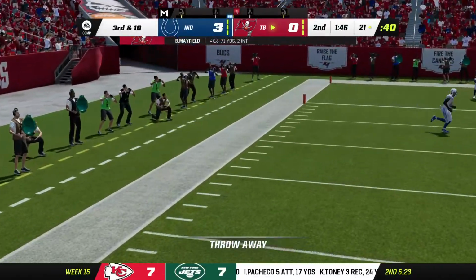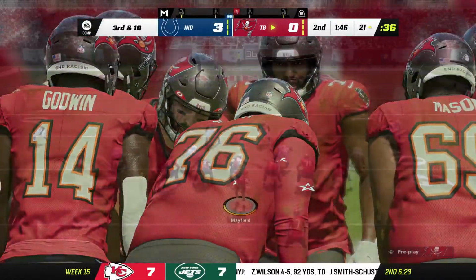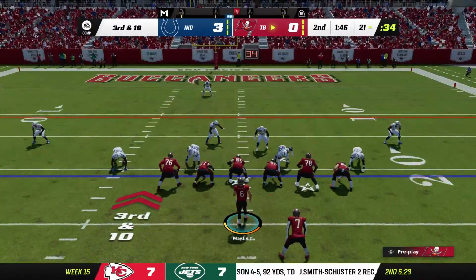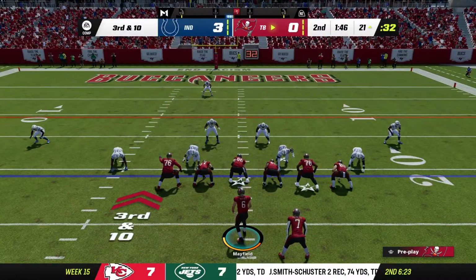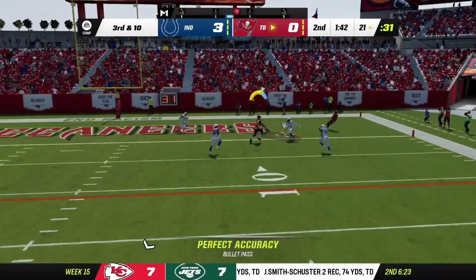A second down pass play there, but it's incomplete. Well, after incompletions on first and second down, it certainly seems like a reflection of what we've seen so far in this game. The defense, quicker to the punch so far. Let's see if they can get something going here on third down.